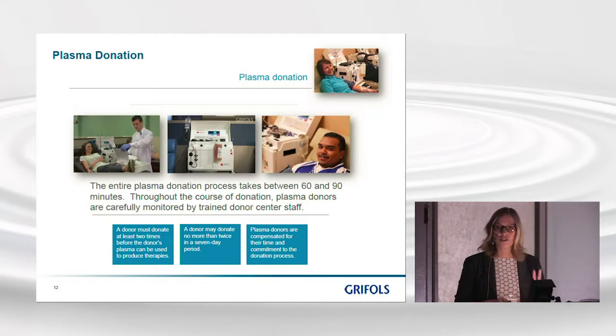And the donor has to donate 2 times before their plasma is qualified for use in manufacturing. They can also donate twice in a 7-day period, but no more than that, because it does take a little bit of time for the body to regenerate the proteins within the plasma. Donor center medical oversight is managed by donor center medical directors, and they are responsible for ensuring the oversight, certification, and qualification of donor center medical staff. And it helps to ensure that each donor center complies with the procedures to meet the quality assurance standards, and those standards, as I've already talked about, help us to maintain donor health and product safety.